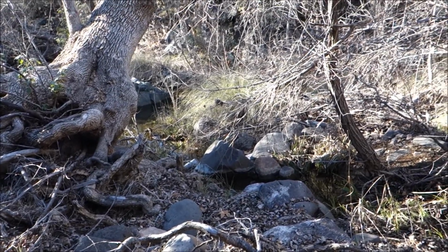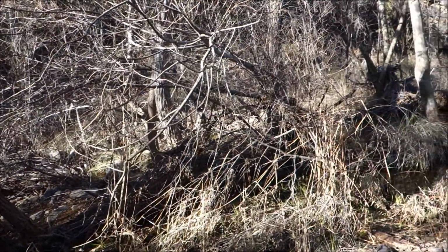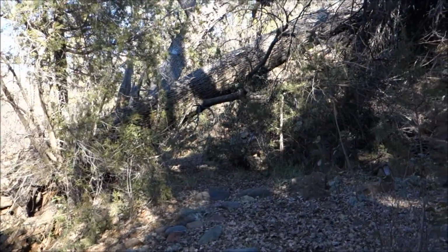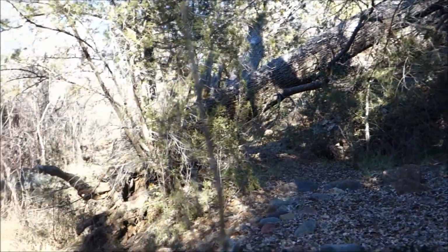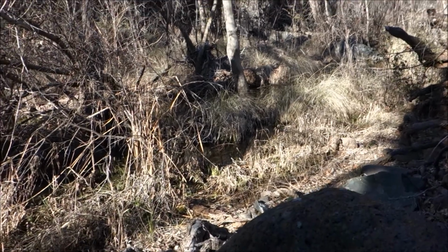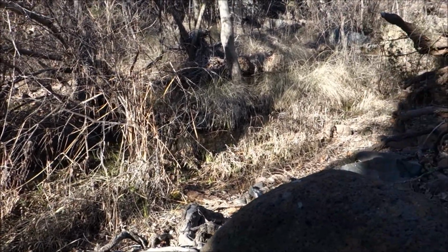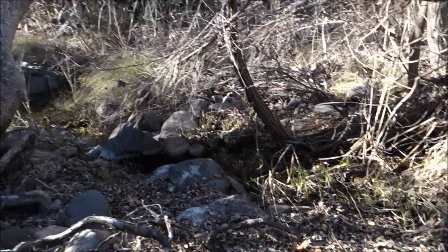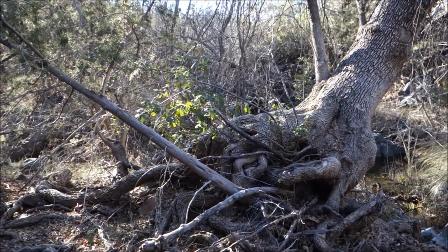Looks like I hit the jackpot. I found this place just by looking at Google Maps. Looks like the trail keeps going that way. I don't know if you can see the trail right there. I headed off that way, and I'm just sitting here on a tree root. There's water everywhere down here now. I don't know if you could see it right there. Big old pool on the other side of this stump.